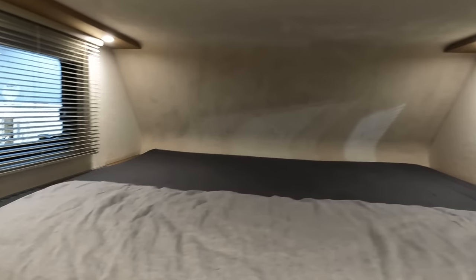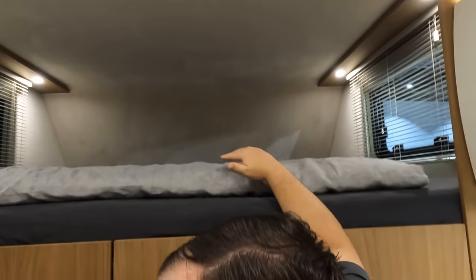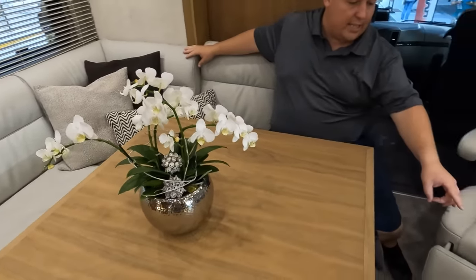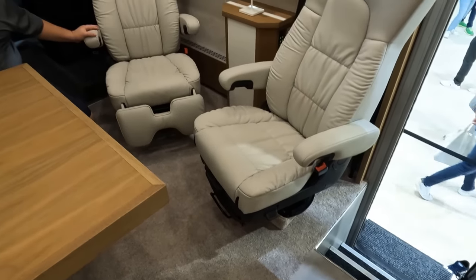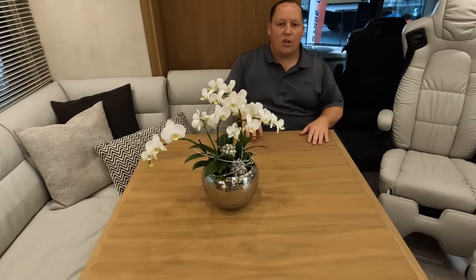Now here's something else. Bunk over the cab. I love this. I love this. And I do see seatbelts there, so yes, there probably is a safety netting. And then Andrea, look at this dinette. Oh, it's the sofa too. Oh my gosh. And then look at these seats. This is what's crazy. These seats are automotive grade with the seat belts and everything. Nice. And this is a dinette that's a sofa lounge. And then look at these big tables.